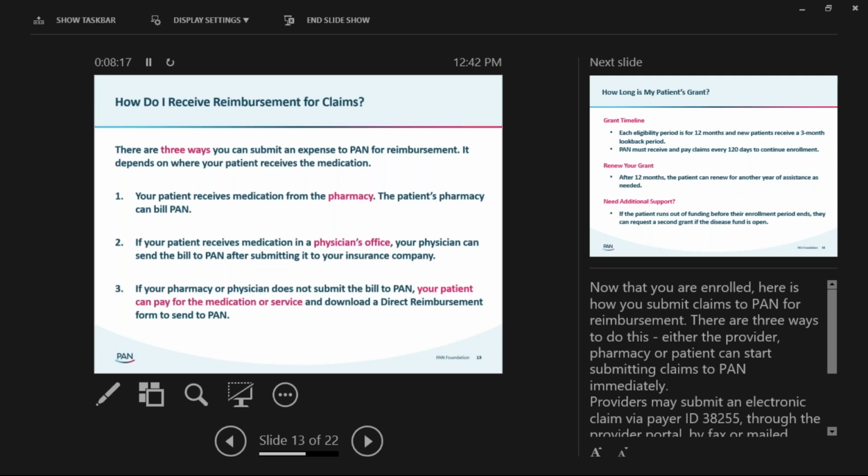We want the reimbursement process to be simple and quick for you, so we provide several ways for you to submit your claims. 1. If the patient receives the medication from the pharmacy, the pharmacy can bill PAN electronically or submit a claim via fax. 2. If the patient receives medication from the doctor's office, the doctor can bill PAN electronically, by fax, or via the provider portal.